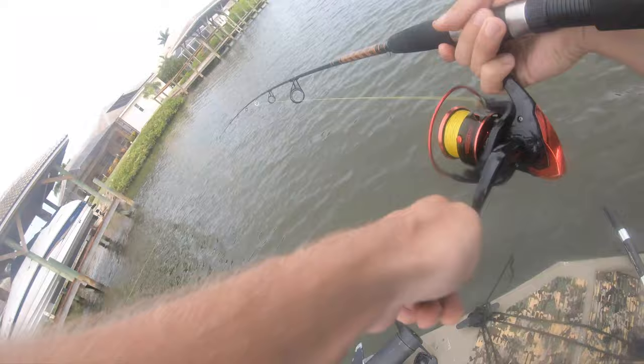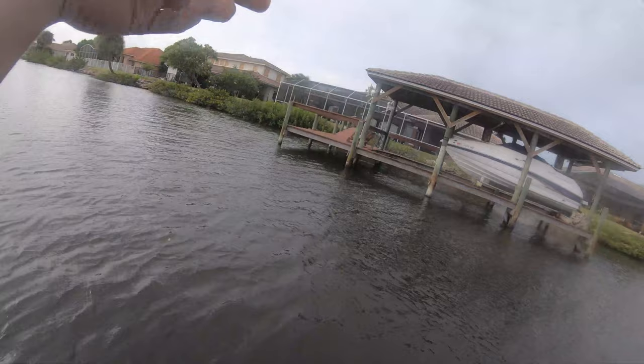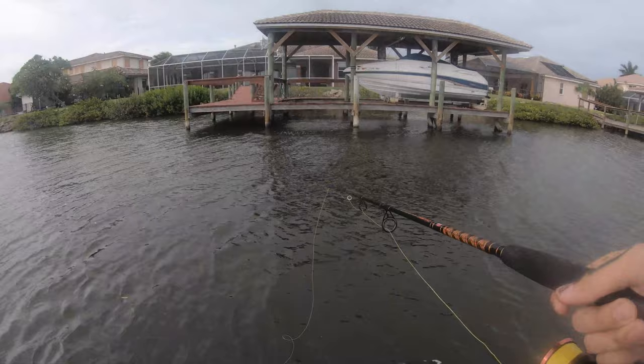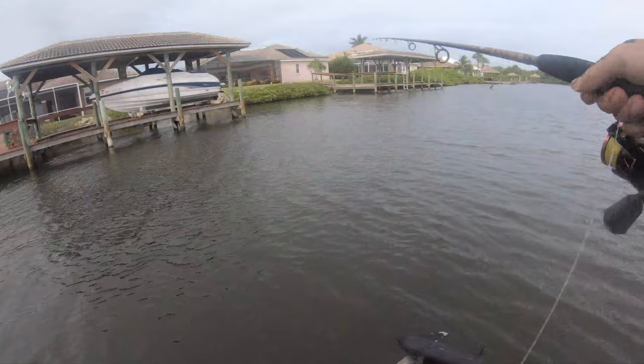Beast. No, we got to get back there. Okay. Yeah. No, wait, he's out. He's out. Oh my god. Yo, you gotta get over there. He's still fighting. No! Oh my god! Huge, bro. That's huge. I should have pulled anchor. Oh my god. Snook. Damn. Dude, that would have been your PB, bro.